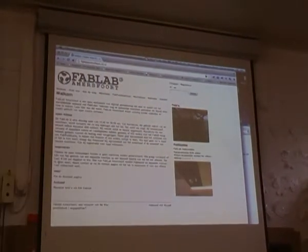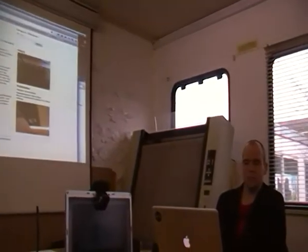Okay, so welcome to the FabLab Amersfoort. To give a bit of an intro on FabLabs in general, it was started at MIT in America at the Center for Bits and Atoms to have a fabrication laboratory, and it grew into a huge network.